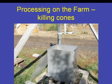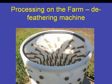There's my simple kill cone setup with a trough made from an old combine clean grain elevator. The birds are placed in the cones, cut the carotid artery, blood goes into the trough and is captured for composting in a barrel at the bottom of the trough. After the birds are killed, they're dunked in 150-degree water in my custom scalder, and we dunk them about 13 to 16 times depending upon the exact temperature of the water, but again you're shooting for about 148 to 150 degree scald water.